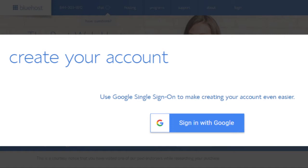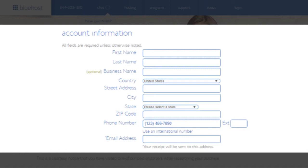All right, so what I want you to do is scroll down and start to manually enter your information to set up your Bluehost account. So this is pretty straightforward. I want you to enter your first and last name. If you have a business account or a business name, it is optional, but you can enter that as well. The country, your address, city, state, zip code, phone number, and email address.